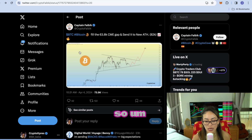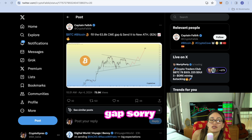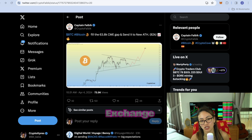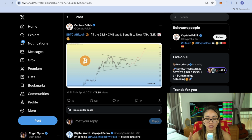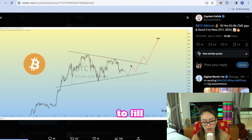Let's back up for a second. There's something called the CME Gap. I've heard it said several times, but I wanted to get the definition for you. CME stands for Chicago Mercantile Exchange, and the gap happens between market close on Friday and the opening price on Saturday. So there's a time gap and a price gap. Some were saying that there was the potential for Bitcoin to fill this gap, and if it did, then we would be breaking out.